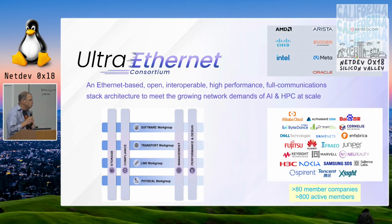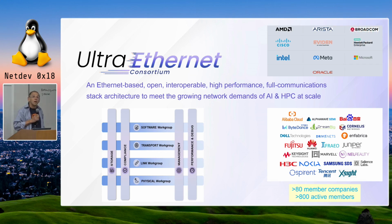Okay, so let me introduce the consortium. The consortium has been running for quite some time. At this point, we have a very large membership. The steering committee that actually started this is comprised of hyperscalers, system vendors, CPU, switch, and silicon vendors, with lots of experience across the board on networking. And when we opened up, as you could see, many have joined. I think it would be fair to say at this point that we have the whole network industry represented and actively contributing to this consortium.